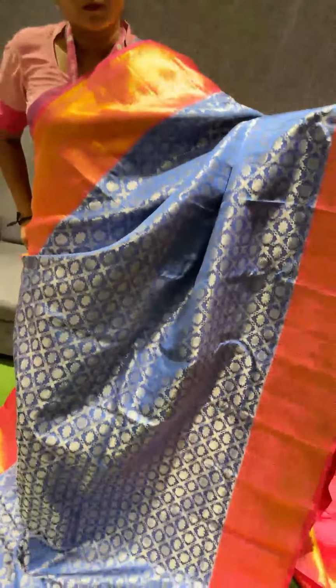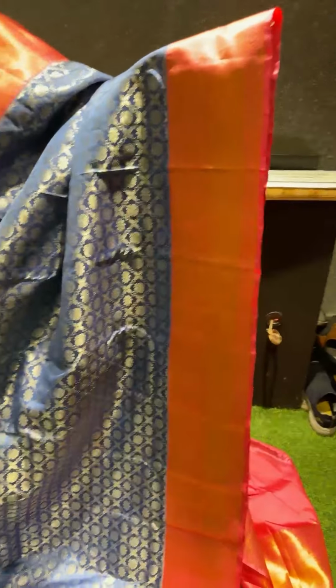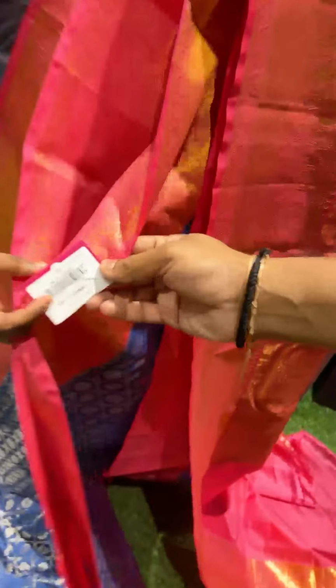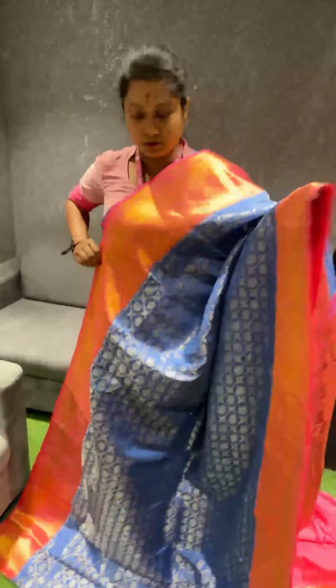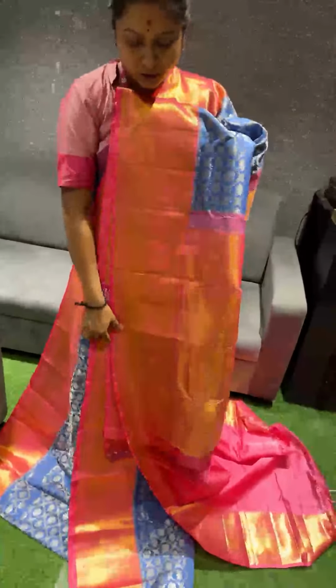There is one more classic combination, blue and pink border. Here's the saree. The price. This is one of the budget sarees, just 11,999. Here is the pallu.